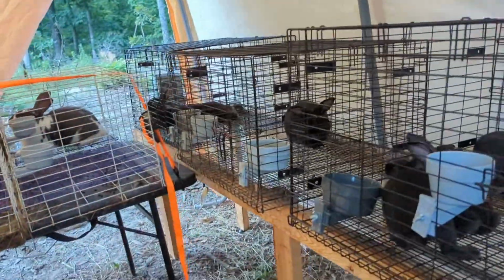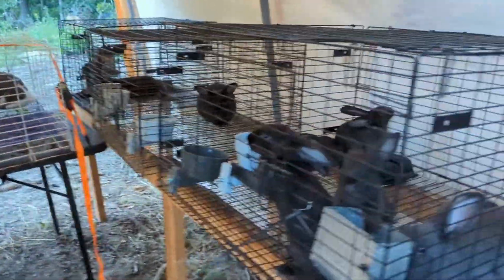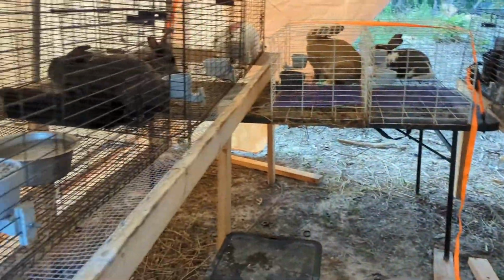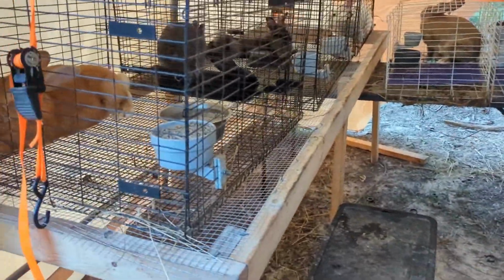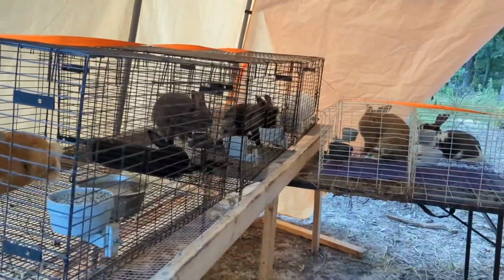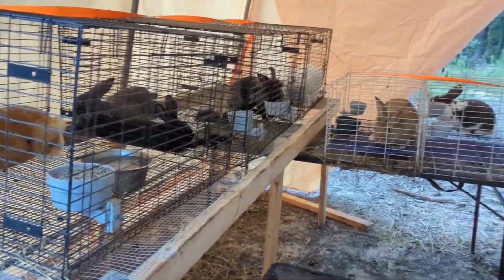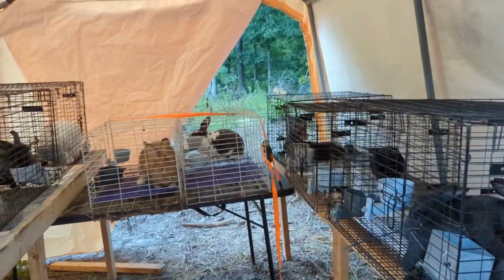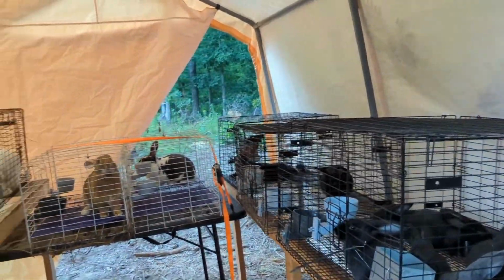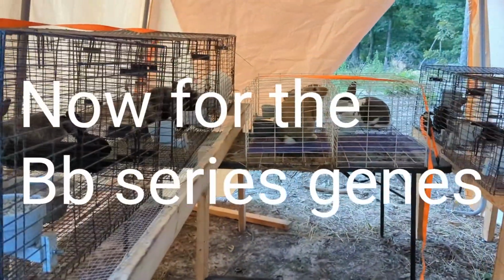She is a self, and she is a self. So we have quite a few in here. He's a black otter as well. So we have quite a few great rabbits in here, and they're all super, super friendly. I was going to pull them out, but it's been so hot, and they just did a move, so I did not do that today. But I just wanted to do a quick intermittent video about who everybody is and what everybody is.